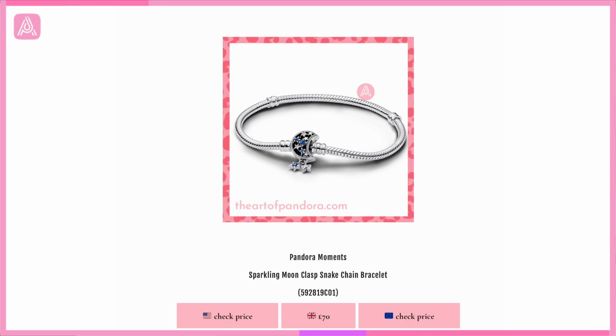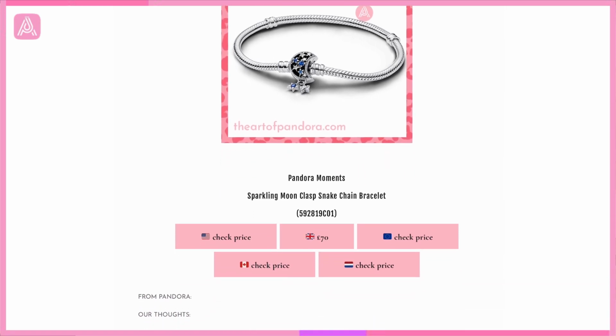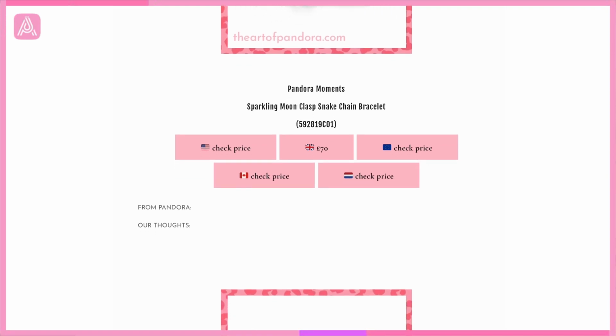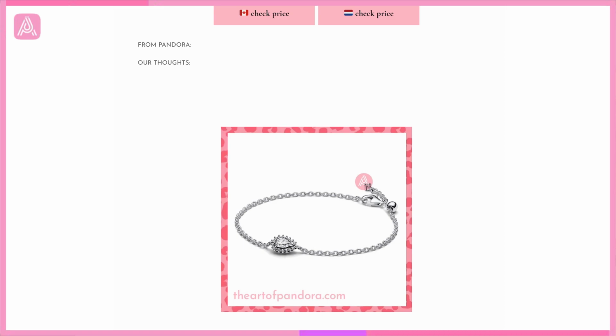This one will allow you to put clips on the ends there too, you can see. And it's in sterling silver with those beautiful clear and blue crystals. So if you have a star and moon bracelet with charms, that bracelet will go really well with that.